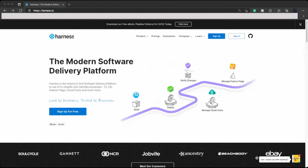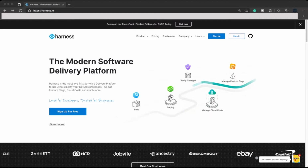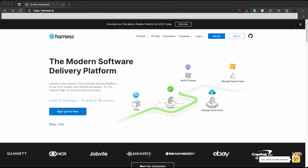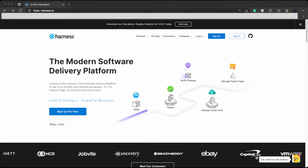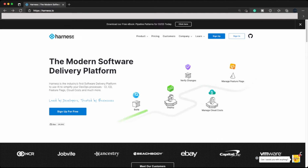What we're going to be doing is taking a first look at Harness.io. If you're not familiar with Harness.io, it's essentially a CI/CD platform that you can use to build and ship code for both infrastructure engineers and developers. So this can ship infrastructure code like Terraform, and it can also ship application code like Go and Python, things like that.